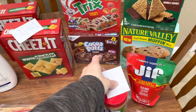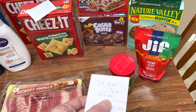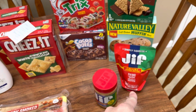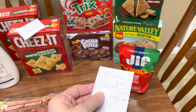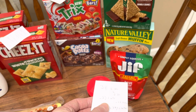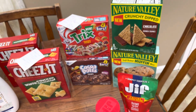The Jif. So this little guy's not on sale, and this one is on sale. The squeezable is $3.50. The little guy is $2.79. There's two different dollar off digital coupons. The one I think is $1 off of one squeezy, and the other is $1 off of two any Jif or Smucker's products. And then there's also $1 back on coupons.com on the squeezy package. So it'll be $3.29 for both of them, or $1.65 a piece. Not bad on peanut butter.